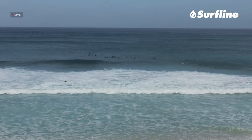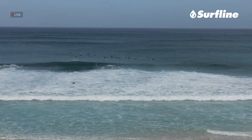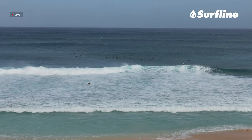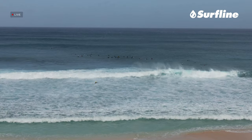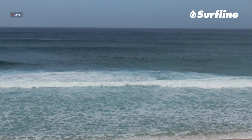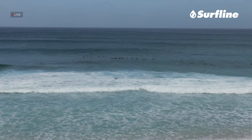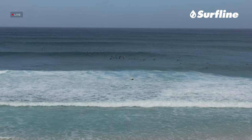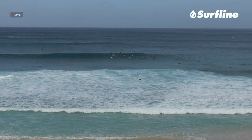Thanks for breaking that down. I think it's super interesting to watch it in person on a big swell, to see the current just sweeping across from left to right on these more westerly swells. Just as you started talking about the sand, there was a group of five or six surfers that paddled out, and you could see them just drift over.